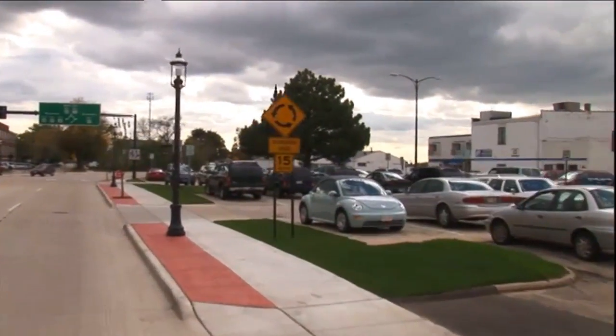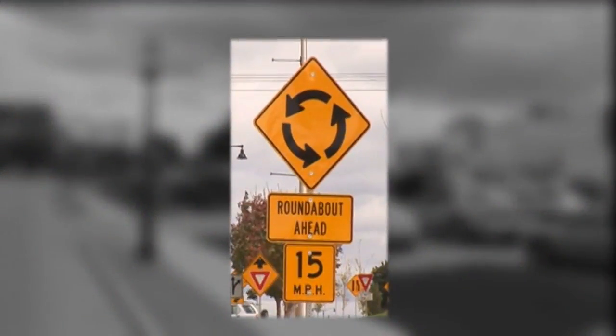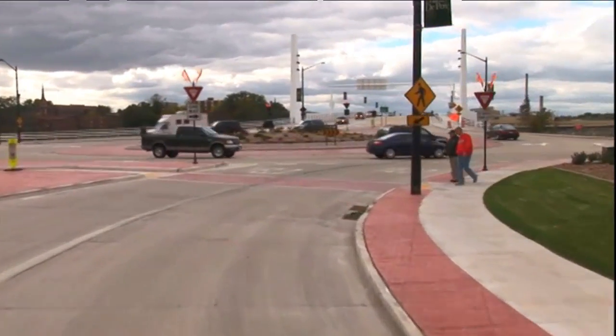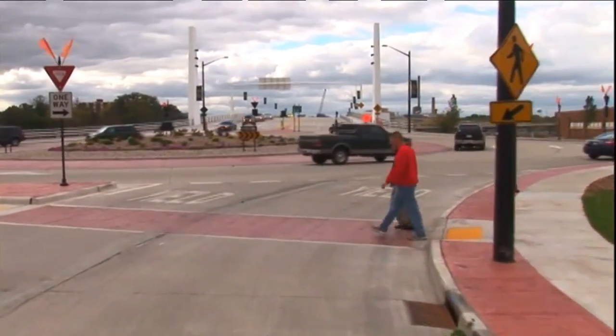Driving roundabouts is actually pretty easy to get used to. You just need to follow a few simple rules. Stay alert and pay attention to other drivers. As you approach a modern roundabout, you'll see a roundabout ahead sign. As with any other intersection, you should watch and stop for pedestrians.